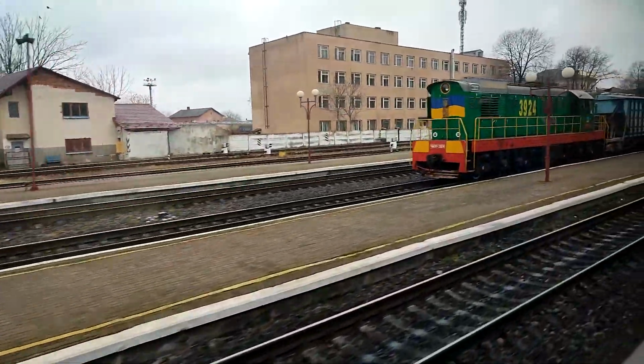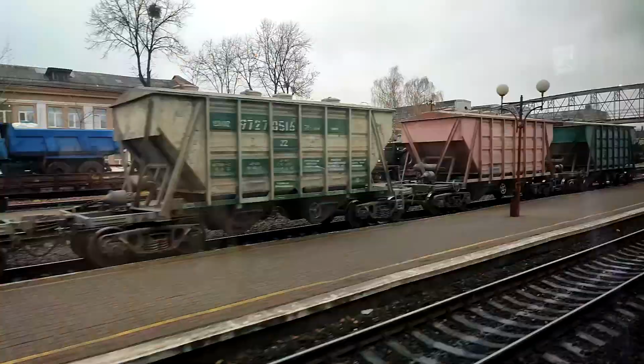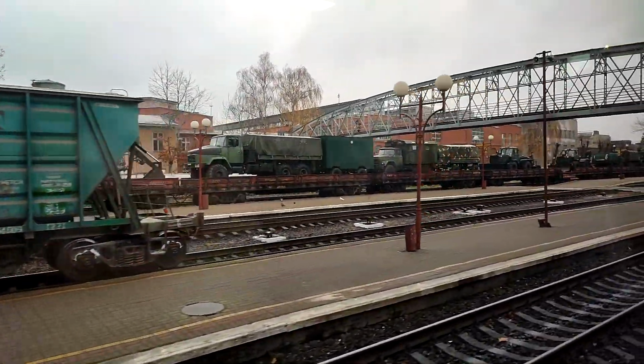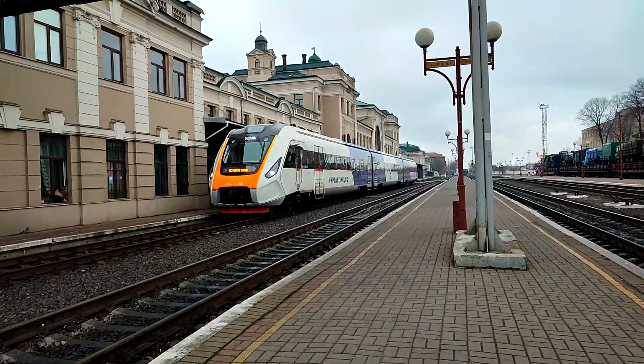And here I am arriving into Ivano-Frankivsk. And let's take a look at the train station.